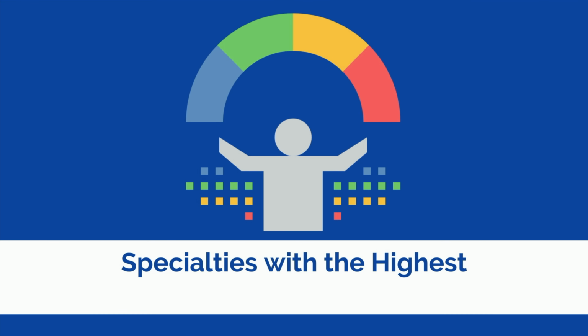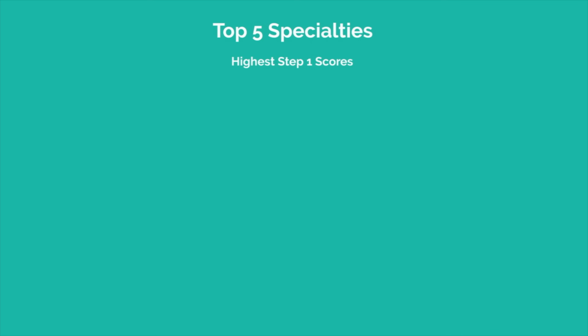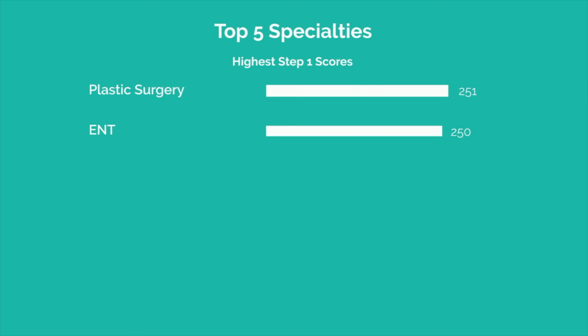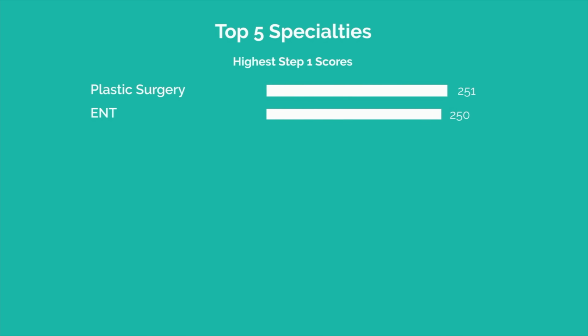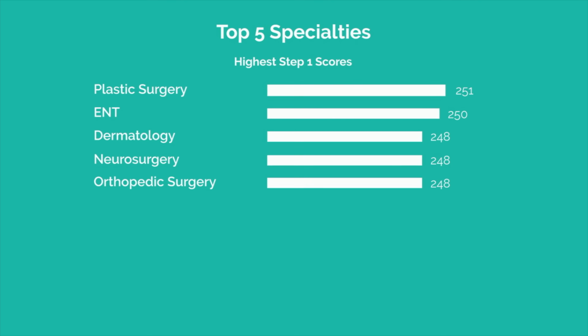Let's start with Step 1 scores. According to the 2022 NRMP Charting Outcomes in the Match report, the top 5 specialties with the highest Step 1 scores were plastic surgery in first with an average score of 251, followed by ENT in second at 250, and dermatology, neurosurgery, and orthopedic surgery tied for third at a score of 248.